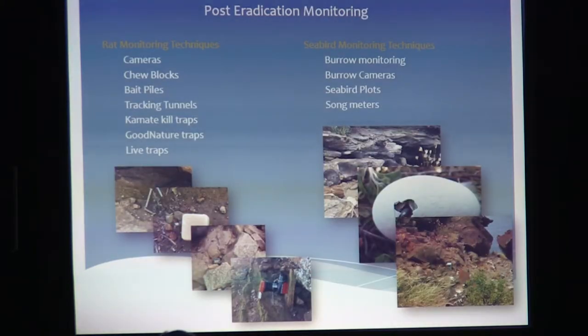And so we've been looking at post-eradication monitoring since that point in time using a wide range of techniques. So there's a lot of rat monitoring techniques out there, cameras, chew blocks, bait piles, tracking tunnels, various kill traps and live traps. And then seabird monitoring techniques, so looking at the prey, burrow monitoring, burrow cameras, seabird plots, and song meters.